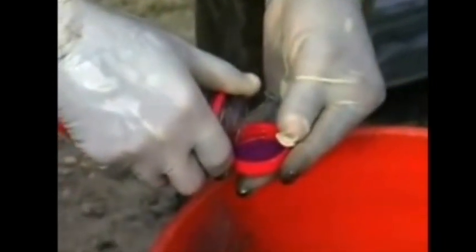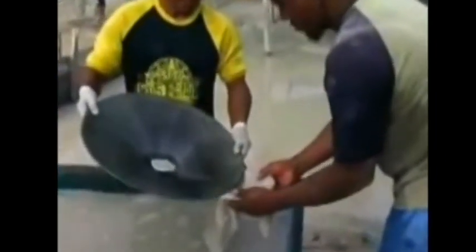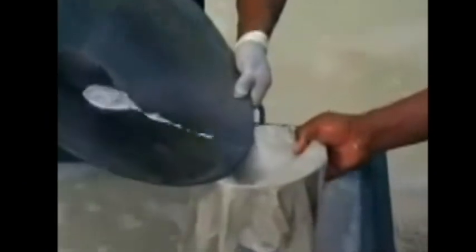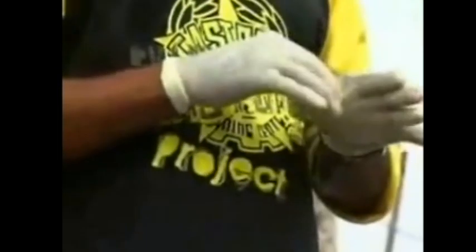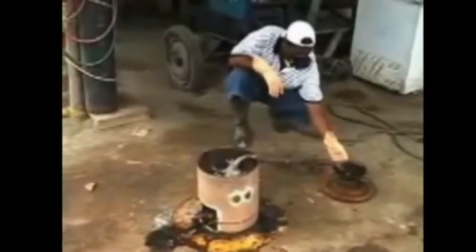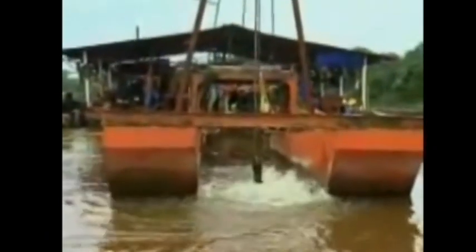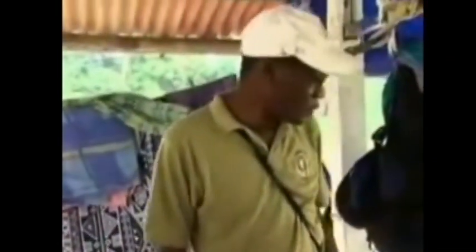Mercury is used to separate gold flakes from silt during the mining process. It can be a fast and effective tool, but if handled carelessly, it can be poisonous. Now, miners are required to use gloves and masks when handling mercury. Mining officers visit sites every 3 months. If caught committing violations, miners are slapped with steep fines and loss of livelihood.